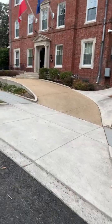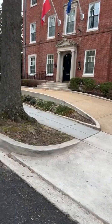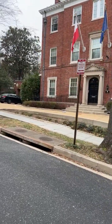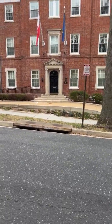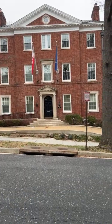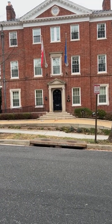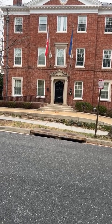Alrighty, I know that flag. This is the residence of the ambassador from Poland. Jak się masz? Or Dzień dobry. This one was built in 1926. Very nice.